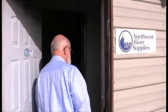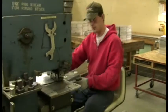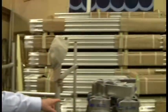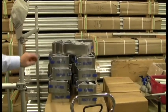Here's our frame shop. It's over in the industrial park, which is across the highway from the main NRS building. And here's Rob punching sheet plates. Here are some cooler mounts. They're made up here, and then we store some of them here, and some of them over in the main building.